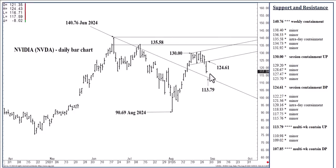I will say that if we test 113.79 today, and then round up by the end of the day to close above 124.61, that would be an outside day, a bit of a reversal in itself, and I think that would set off enough follow-through buying that 130 even would just be a hesitation point, maybe on Monday. But beyond that, if we close above 124.61 today, especially after testing 113.79 early in the day, we can anticipate 140.76 inside of 2 weeks. By the end of next week, perhaps.